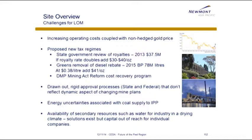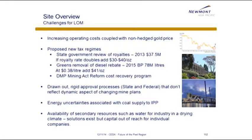So again, the gold price is falling, but the costs are remaining. And one of my colleagues up here already mentioned that it's probably the second most expensive place in the world to run a mine, so a lot of costs. On top of that, we're seeing these new tax regimes.